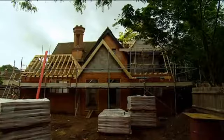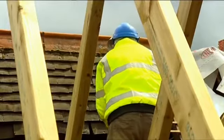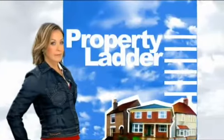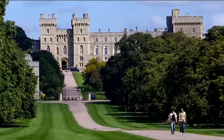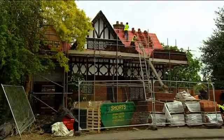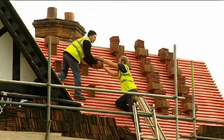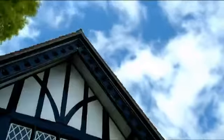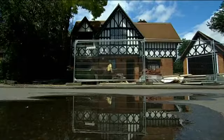The small amount of square footage they're gaining at the back of the house is starting to look like a very expensive indulgence. In Windsor, 4 months into their 6-month development, John and Patsy Parnell's rotten roof is being fixed. It's costing a whopping £20,000 that was never budgeted for. They should be pulling back, instead they're making changes.